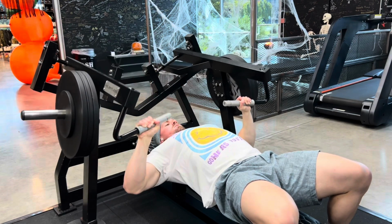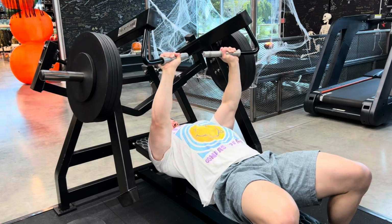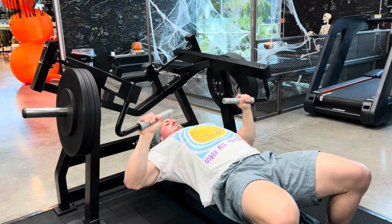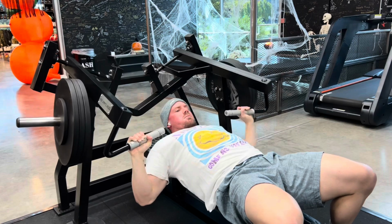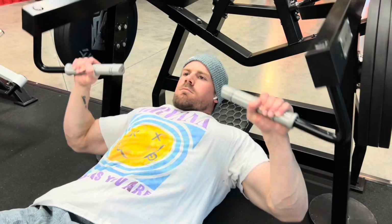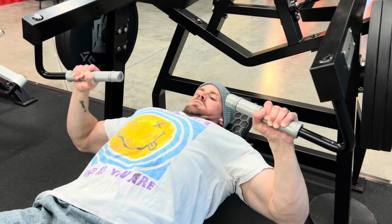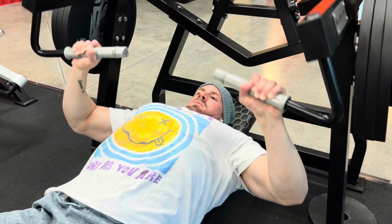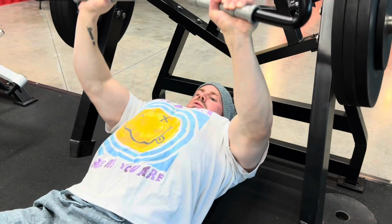It's mainly just based off of how the machine moves, and I'm just really connecting with it right now. The way the handles go further out at the bottom and then squeeze in at the top, it kind of mimics a dumbbell motion almost, but in a bench press type machine. So I really like doing this. I want to move on to some dumbbells, but I'd rather do those when I'm bulking and I'm a little bit stronger.